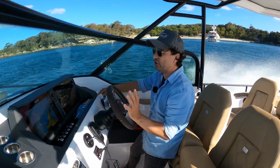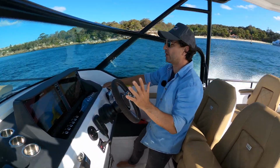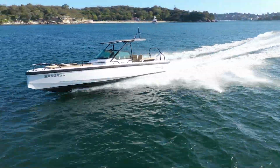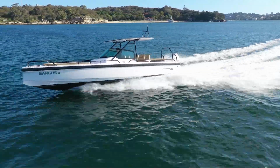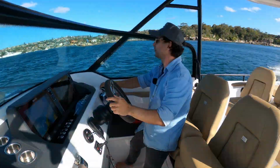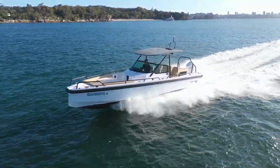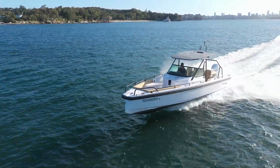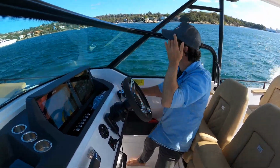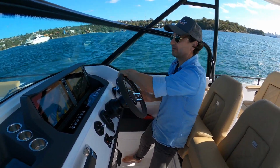Engine trim up. This new model does a little bit of engine trim up. I'm not in totally flat water, but I'm in flat enough. I'm getting 41, 42, a little bit more trim, 43 knots wide open throttle. That means fully loaded with 5 people on board to 8 people if you want, you'll still do 35 knots, no problems. Cruising, 30, easy.